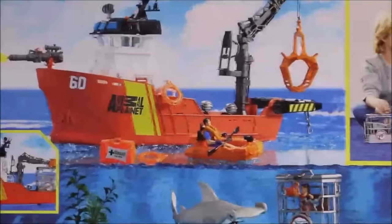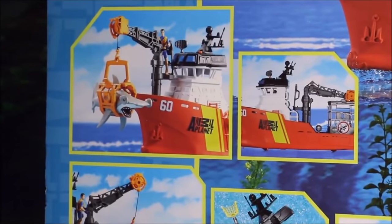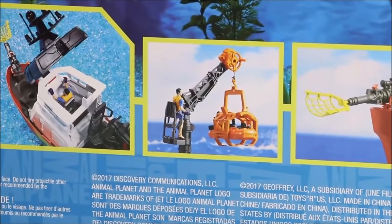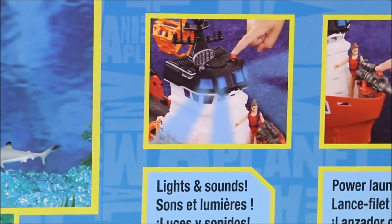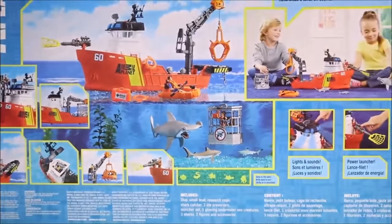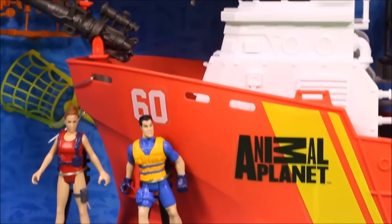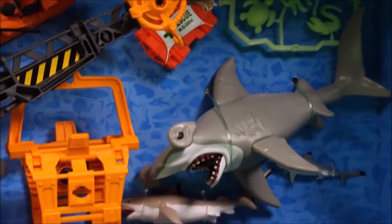And here's a good look at the back of it. So there you got the working crane. You got the cage on the deck. The shark cage would go inside the ship, lower it into the water, firing net, lights and sounds, power launcher, working crane. Wow! This is a huge set. Let's open it up. So here is what's in the package before I go ahead and remove anything. Wow! This is one huge set, guys.